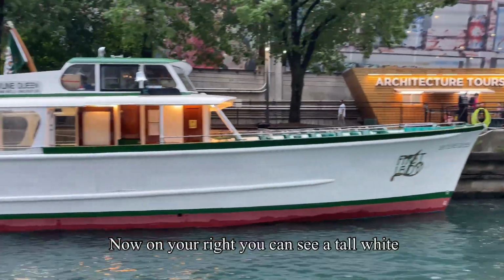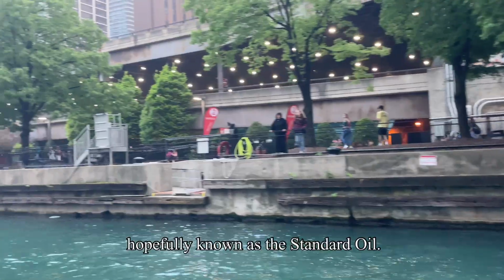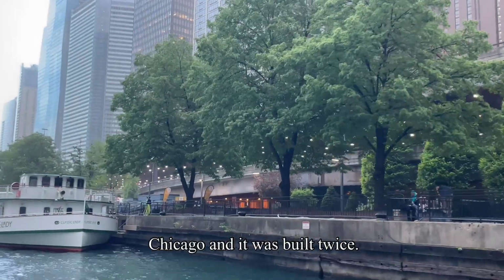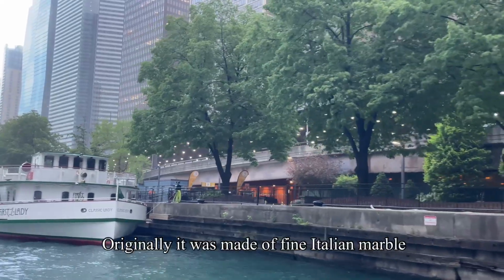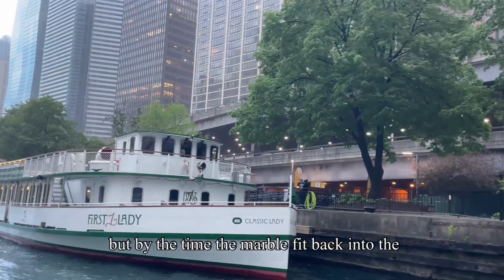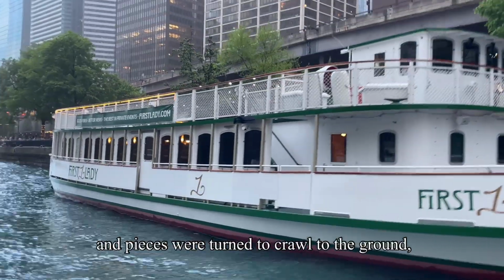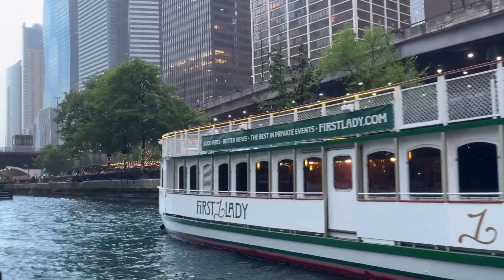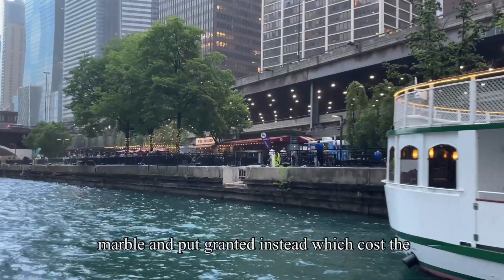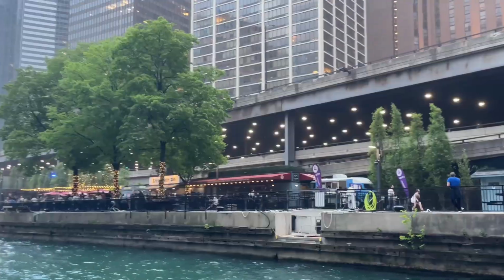Now on your right, you're going to see a tall white tower. That's going to be the Aon building, formerly known as the Standard Oil. This is the fourth tallest skyscraper here in Chicago, and it was built twice. Originally, it was made of fine Italian marble, and it cost about $120 million to make. But fine Italian marble could not withstand the Chicago elements, and pieces were starting to fall to the ground, creating a major safety hazard. So they completely stripped out all of the fine Italian marble and put granite instead, which cost another $80 million, making this tower a grand total of 200.